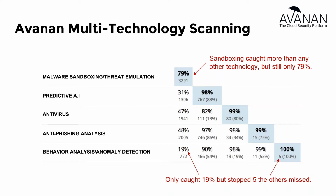Take a look at this table. It represents the catch rate of various categories of malware protection on a given day in which we saw over 4,000 malicious emails. Notice that sandboxing catches most of the malware, 79%. Does this make it better? Not really, because it missed over 20%. Maybe it just caught the easy ones, or maybe those 20% were specifically written to bypass that particular brand of detection. Or maybe the sandboxing tool was designed to catch some types of attacks and not others, like phishing.